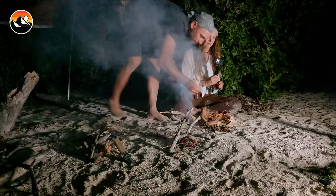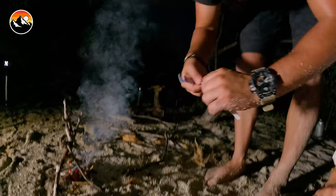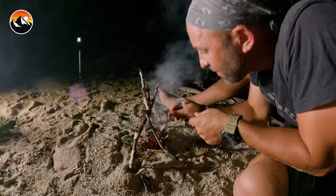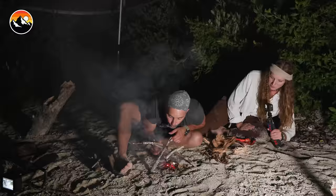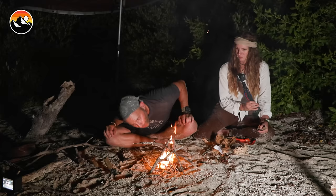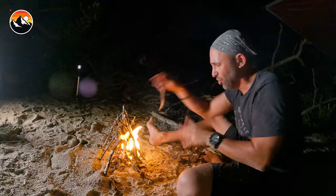I wonder if this little thing from the fishing lure will maybe burn. Yeah, good idea. You could be our savior. You didn't catch us any fish, but maybe you'll make us a fire. Whoa. Yes, fire!